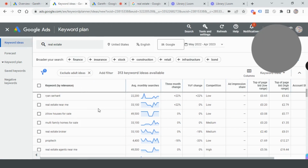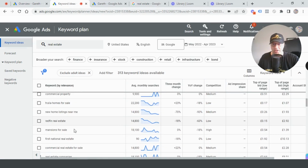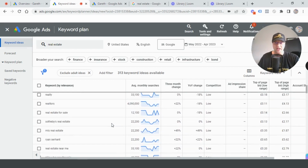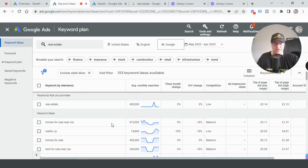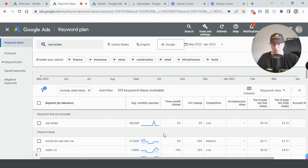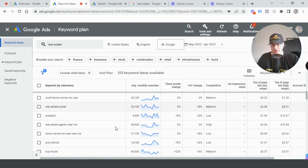So let me move away from real estate agents now. Let me just do one more, actually, just so you fully understand that. You've got to use this keyword tool, right, guys? And it will really, really help you craft your message and be very specific. And do not go after this big, massive 450,000 keywords that we saw here, right? For real estate. That's a wrong way to go about it. But I've just seen another keyword here that will be a really good example.